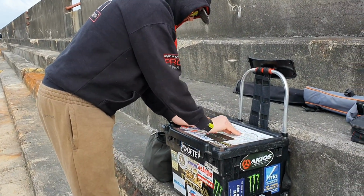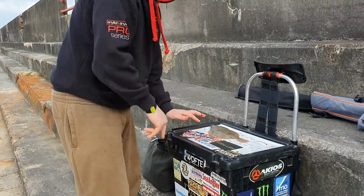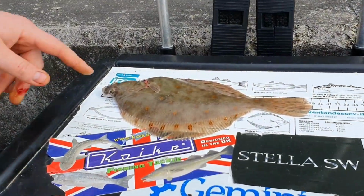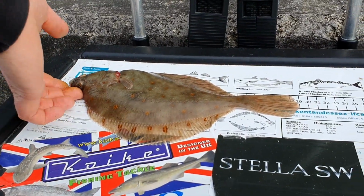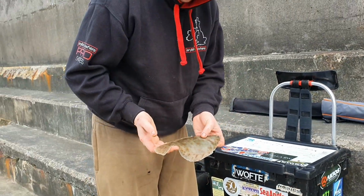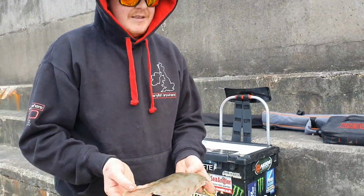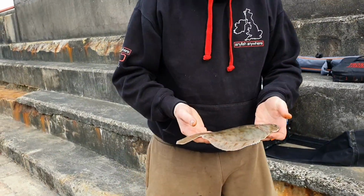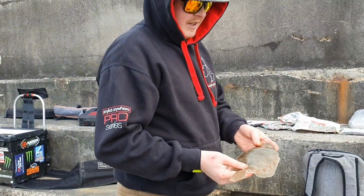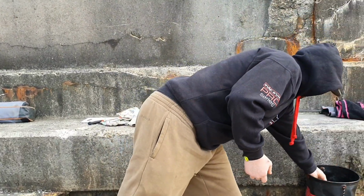That goes. Can you see it? 29. That is. It is bleeding a little bit as it was quite a deep hook, so I'm going to put it in the bucket, see if it lives. If it doesn't live, I'll take it home. If it does live, in about 10 minutes I'll let it go, because I don't really like keeping them unless they're 30, because then you get a bit more off of them. Put it in the bucket.